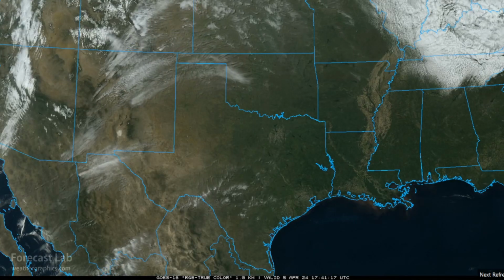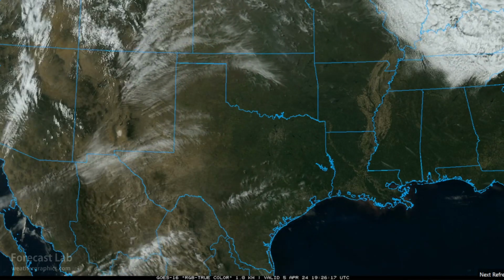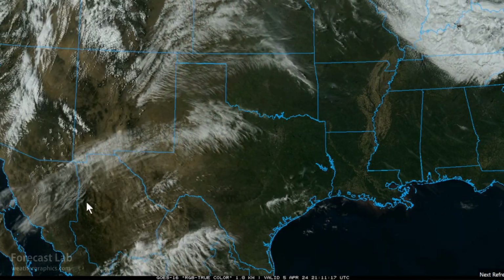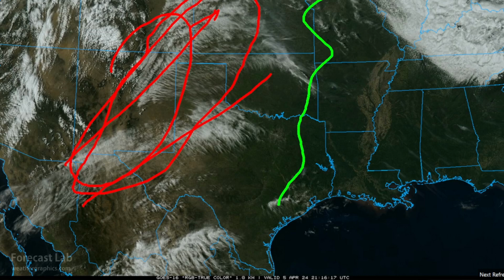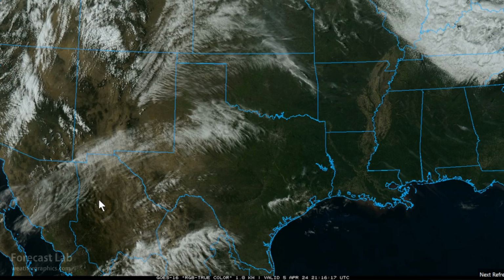As we move west, we get closer to that baroclinic weather system in the Rockies. Cirrus coming out of northern Mexico and New Mexico. This is some of that upper level lift associated with the jet stream in between that ridge and that very deep trough across the Great Basin region.